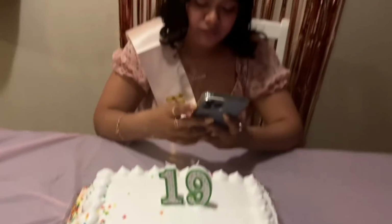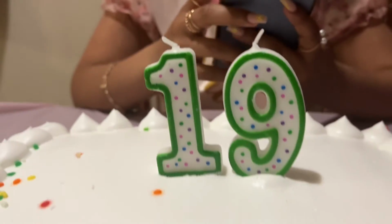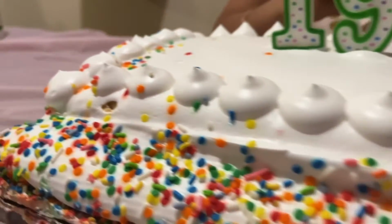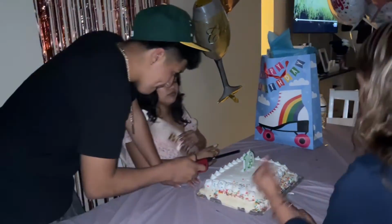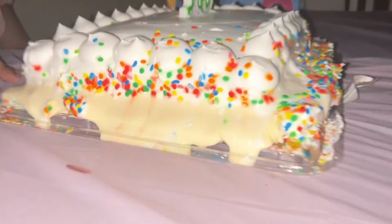And then there's really no lighter, so she can't blow out her candles, guys. It's sad. At least she got a present. You guys, the ice cream melted.